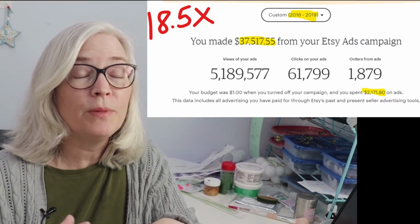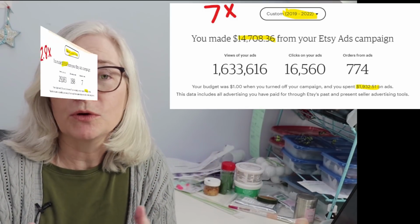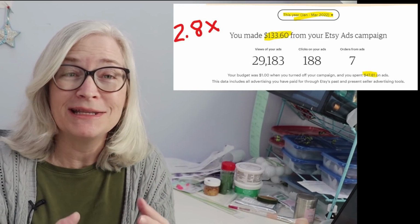I've used Etsy ads kind of on and off for a long time. Back in the days when we could control our cost per click and Etsy gave us credit for being able to think about how much we want to spend on our ads, that was when they worked best for me. Ever since they changed to the system that is in place now, Etsy ads really have not worked for my shop, so I haven't run them, but I am a glutton for punishment and I keep coming back to try to turn them on to see if maybe something has changed.